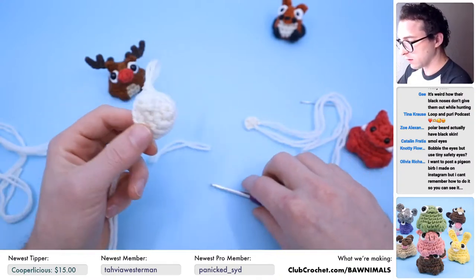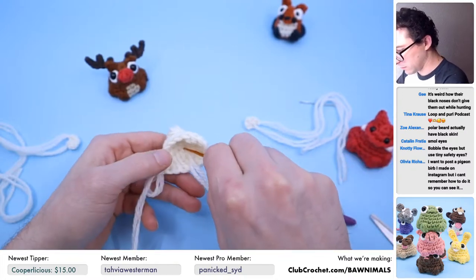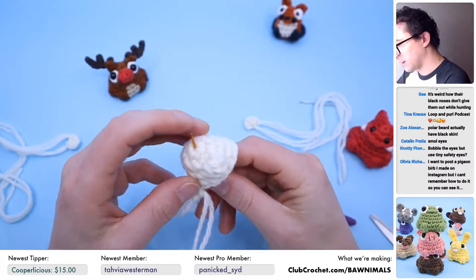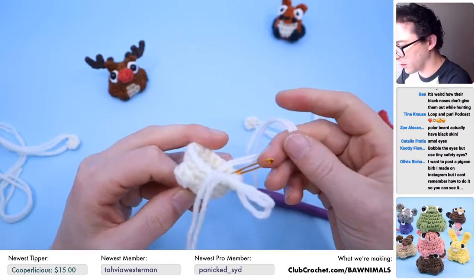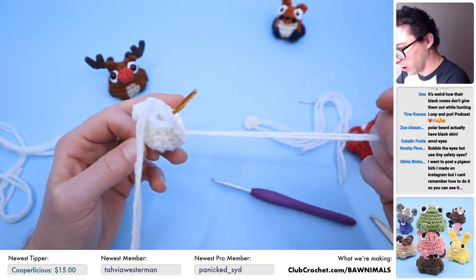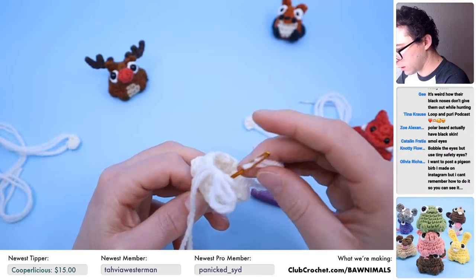Do we want... Yes, we do. We always want. I was going to ask if we wanted to do the little tuft of hair on the top of the head, but it's like, come on. Yeah, of course we do. Of course we do. One, two, like that.